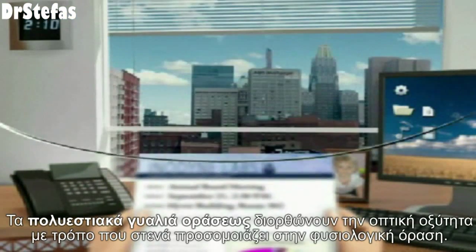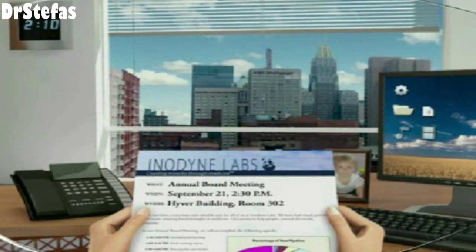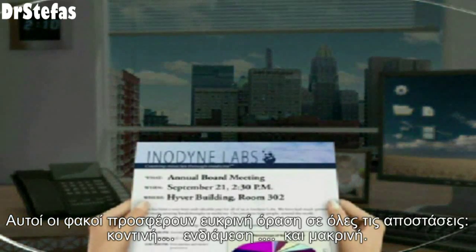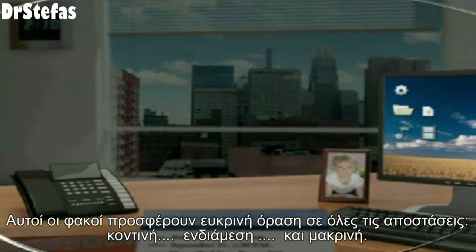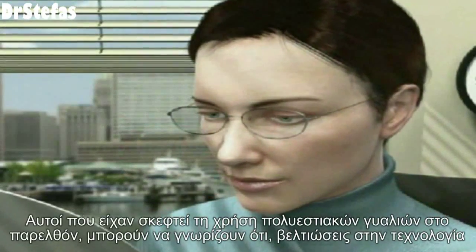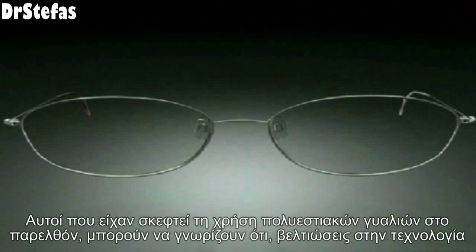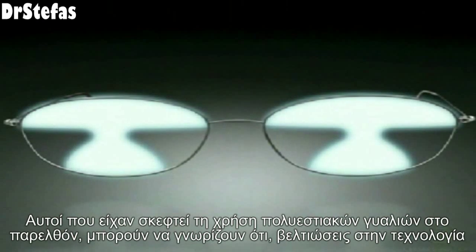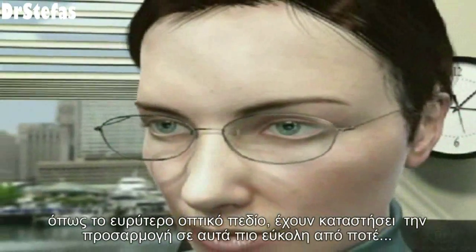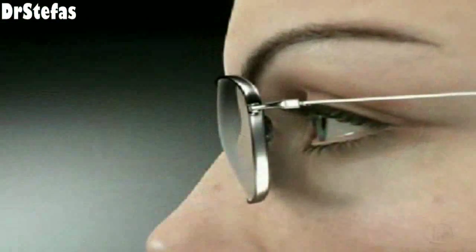Progressive lenses correct vision in a way that closely resembles natural eyesight. These lenses offer clearer vision at all distances: close up, intermediate, and far away. Those who have considered progressive lenses in the past may be pleased to learn that improvements in technology, such as wider fields of vision, have made progressive lenses easier to adapt to than ever before.